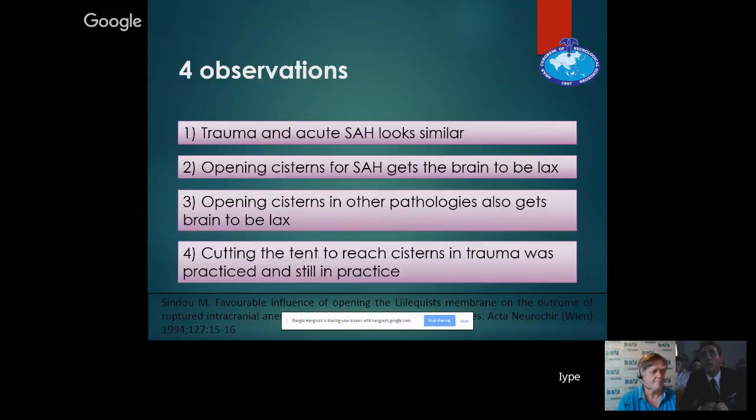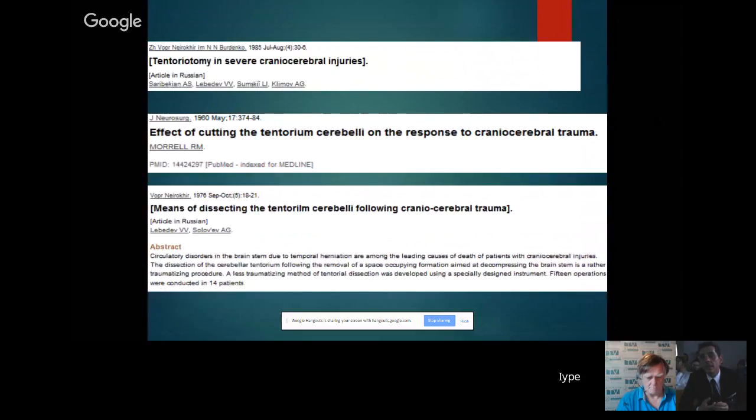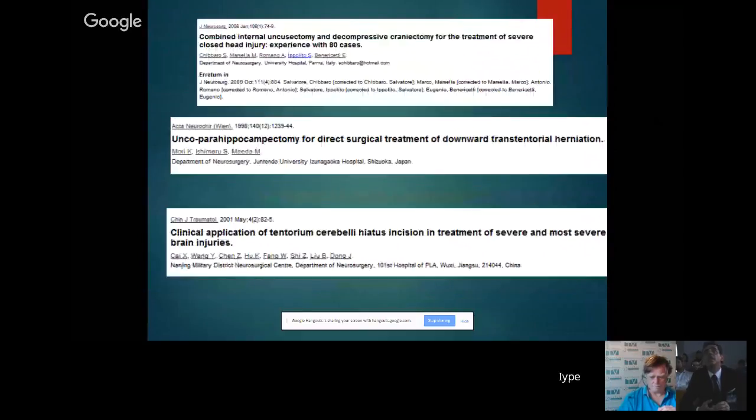And in trauma, if there are any old hands, very senior surgeons, they would tell you that in Europe and in Asia, people used to do temporal lobectomies. People used to cut the tent to reach the cisterns, and it was practiced for a long time and had excellent results. A lot of very senior surgeons have told me that they used to do this before. These are the papers which show those kinds of findings.